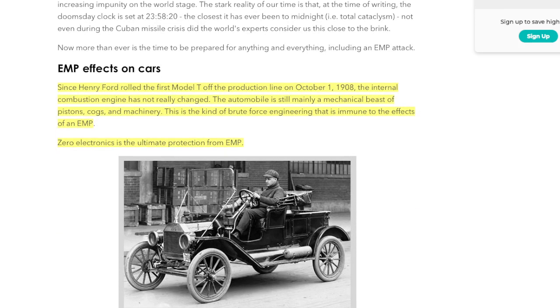Since Henry Ford rolled the Model T off the production line October 1st, 1908, the internal combustion engine has not really changed. The automobile is still mainly a mechanical beast of pistons, cogs, and machinery. This kind of brute force engineering is immune to the effects of an EMP.